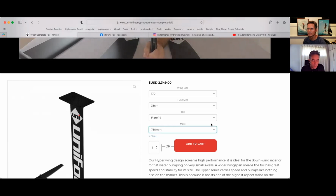So generally, the guys start on a 750, and if you're riding slightly bigger waves, then the 830. The 950 is not as popular. I use a 950 if I'm out in the open ocean. Like you say, you don't have to hunt all the time, skimming over the troughs. On the long mast, it's awesome. You just blast over the top. But generally in the actual waves themselves, I won't use a 950. I don't like the delay from turning from rail to rail. I prefer the 830. It's way better.